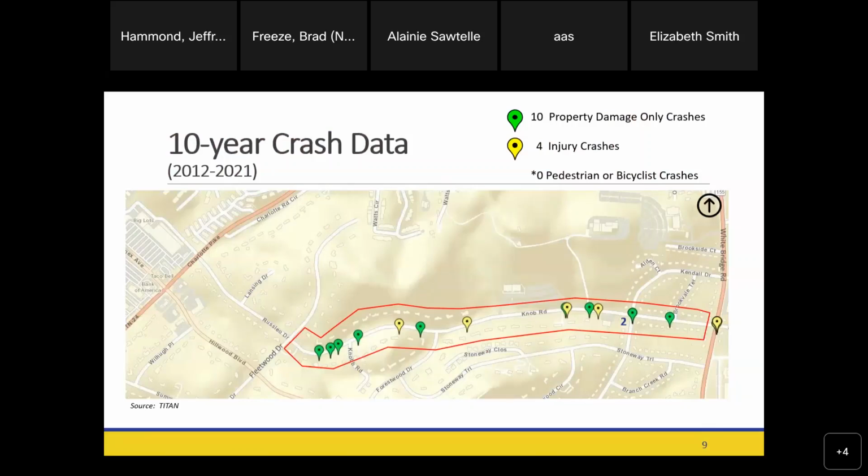This is something that we did add for this presentation. We didn't show you this last time. It's a snapshot of the crashes that have occurred. This is from state data that Metro PD puts into their system. We're looking at about 14 crashes in this section that we look at. We've got more down here at White Bridge, but we don't typically keep those. That's over 10 years, from 2012 to 2021.